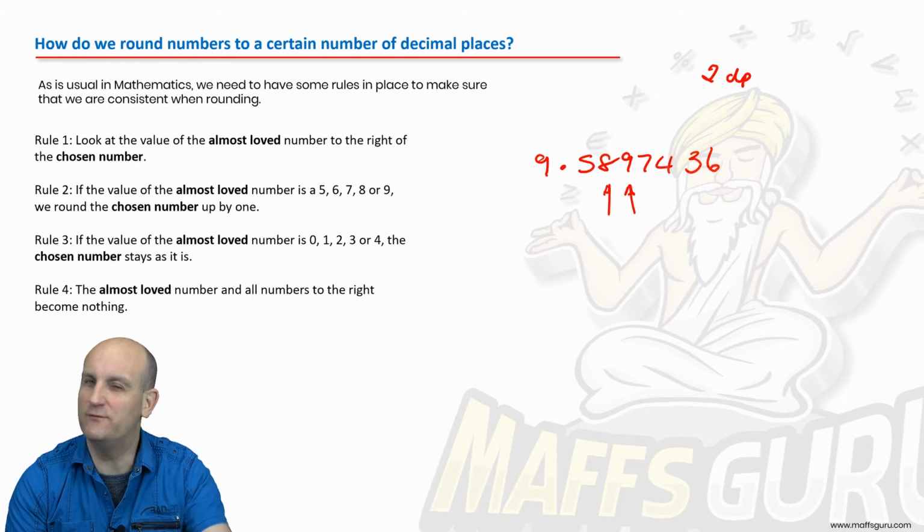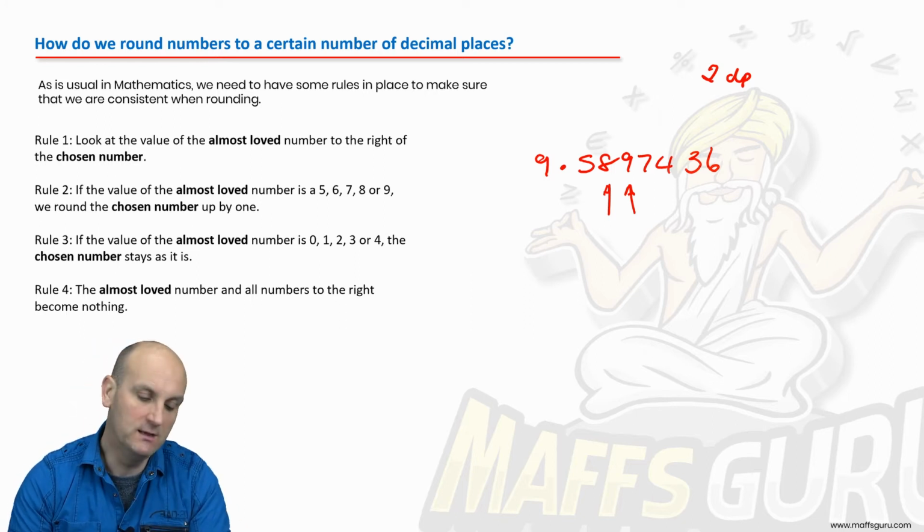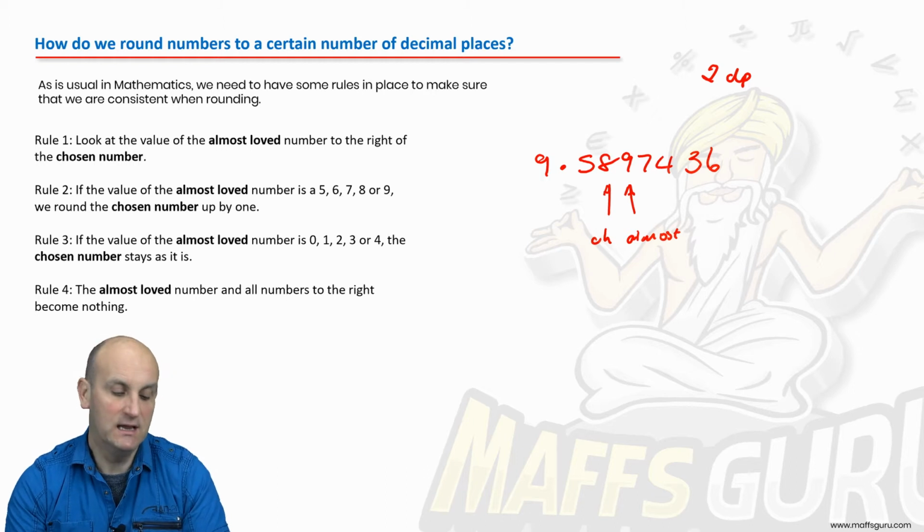Not quite. If they'd only been that one place over in the queue, they'd have got it. So I now have this one here as my chosen and this one here as my almost loved. Now what I say is, look at the value of the almost loved number to the right of the chosen number. Okay, it's a 9.